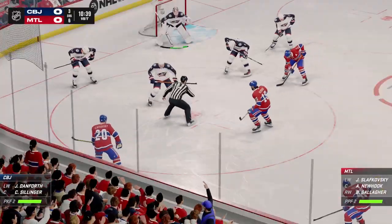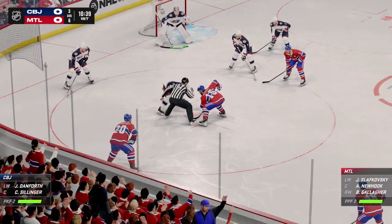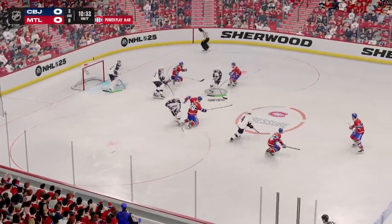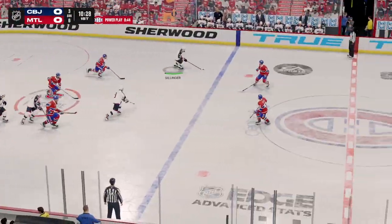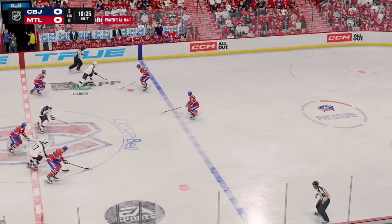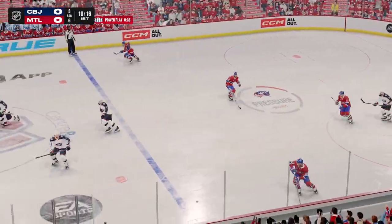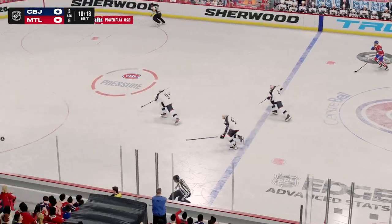Sillinger's side still shorthanded here as they slide in for the faceoff. Montreal's won the draw and they'll go to work. Way too much congestion blocks that. Up along the wing. Good heads up play in the defensive zone. Broken up with a little physicality.